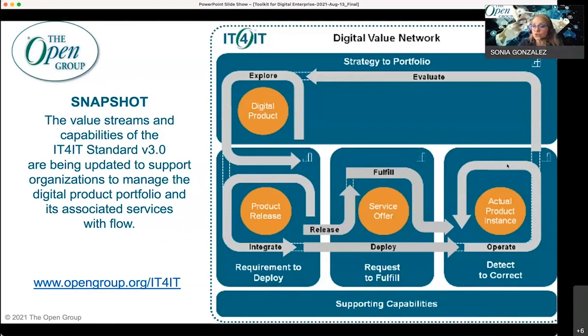You will also find the snapshot in our library, and we invite you to use it and comment in relation to the value of this valuable reference architecture.